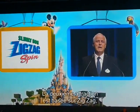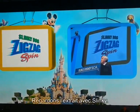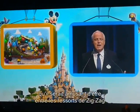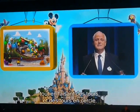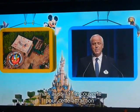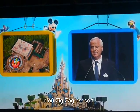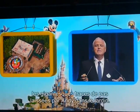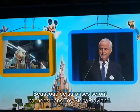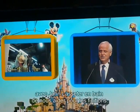The second ride is based on Slinky Dog, or Zigzag, one of the lovable characters from Toy Story films. Let's take a look at Slinky. For this ride, we imagined what fun would it be for our guests to ride inside the coils of Slinky Dog while Slinky Dog chases his tail round and round in circles. In the scale model, you can see not only the round ride, but the covered queue for this attraction, which is designed as the gigantic toy box that Slinky Dog came in. And if you look really closely, you might see the giant sneaker footprints that Andy left in the yard. Lots of surprises are going to be hidden within Toy Story Playland. Here you see the full-size Slinky Dog vehicle being sculpted, with John Lasseter helping on the finishing touches.